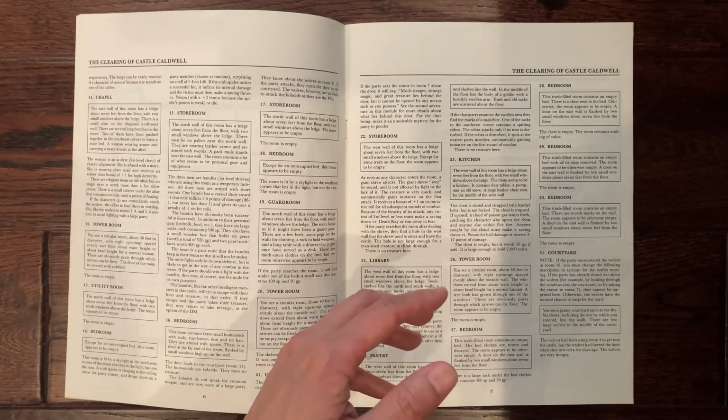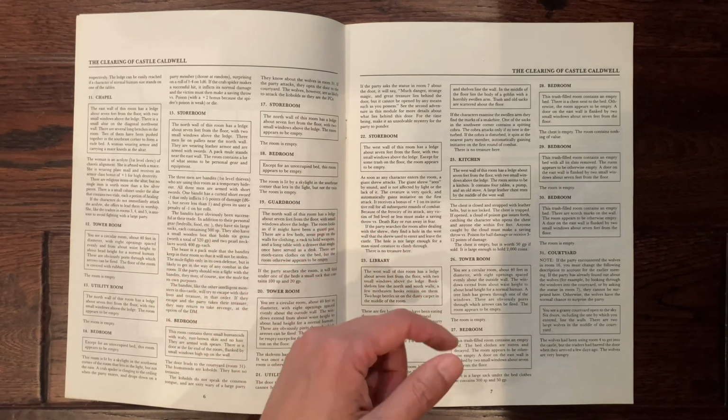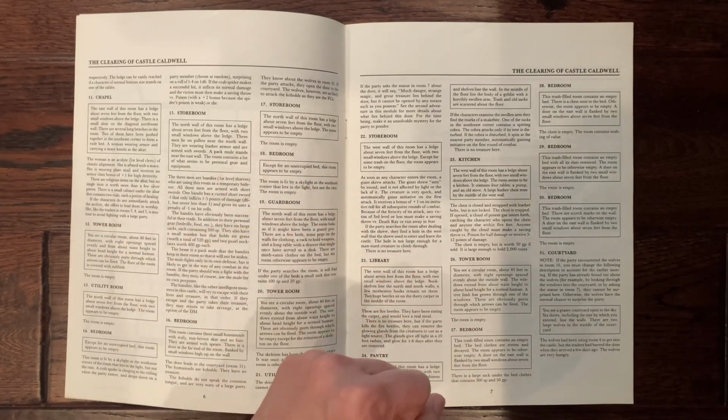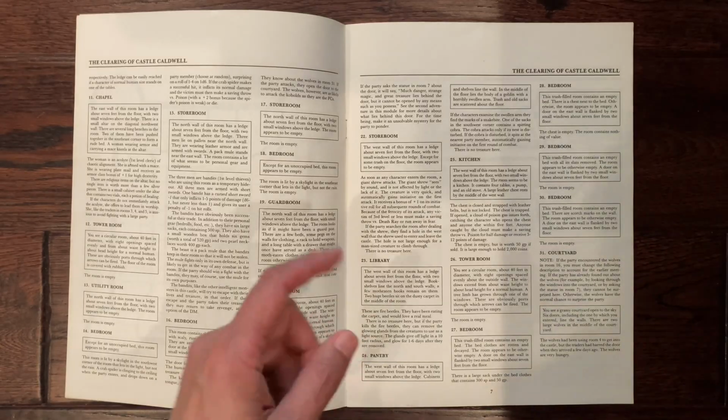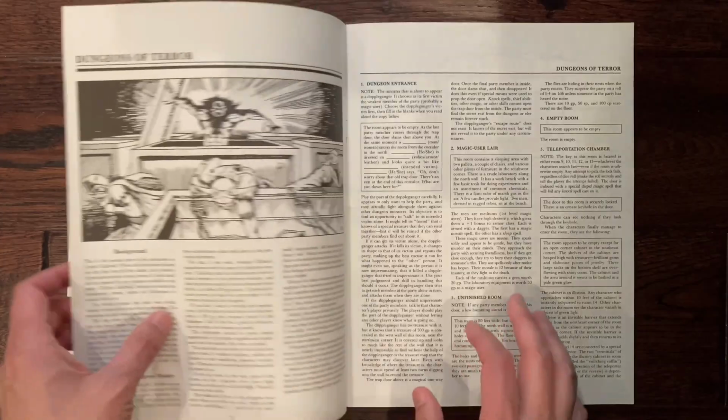And so the player characters could get a little background that maybe this cultist leader is a bad guy that we should take out later. And that's it for adventure number 1. Let's flip the page and start adventure number 2.